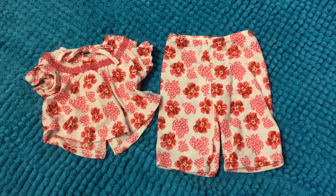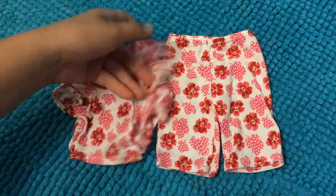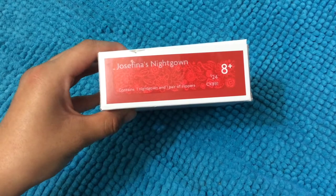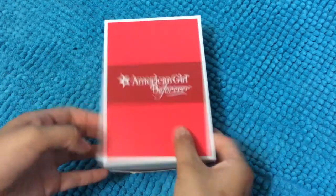I love the hibiscus and polka dotted leaf pattern on these pajamas, and the shirt is giving me a bit of a baby doll vibe with the bunched sleeves. There's a bow, some lace, and a little hole in the front, which is really pretty. The PJ bottoms are more like capris, which is perfect since she lives in Hawaii, and the back of this has Velcro. The next outfit I have here is Josefina's nightgown, and it contains one nightgown and one pair of slippers.